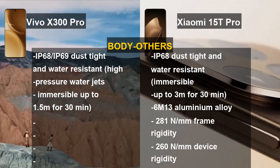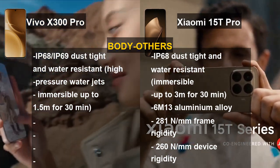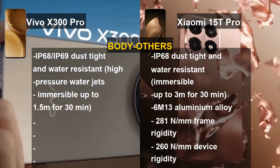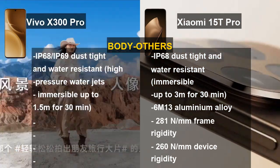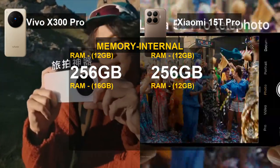Vivo X300 enters the ring at $750 to $950, undercutting Xiaomi's 15T Pro's $870 to $1,050 price range. If budget is a factor, Vivo might offer better value. But does it justify the price difference given Xiaomi's specs?